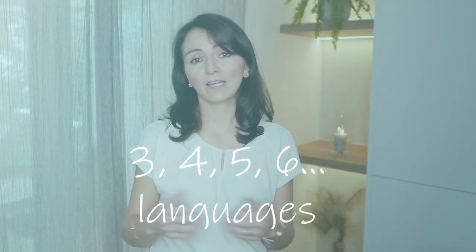Now, you might be thinking, what in the world does this have to do with raising multilingual children? Well, a lot. Let's put it like this. The better the children develop these skills at an early age, the better and the easier they are going to be able to learn 3, 4, 5, 6 languages simultaneously with mind-blowing outcomes. So it makes sense to pay a little attention to this type of toys.